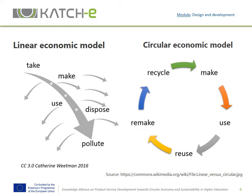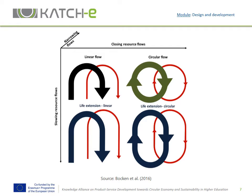But both the eco-design and design for sustainability concepts have been developed within a linear or quasi-linear economic model to which circular economy offers a practical alternative. The right combinations of product and service design strategies support circular economy by closing resource flows through recycling, slowing resource flows where the utilization period of products is extended or intensified, resulting in a slowdown of the flow of resources, and narrowing flows where fewer resources are needed.